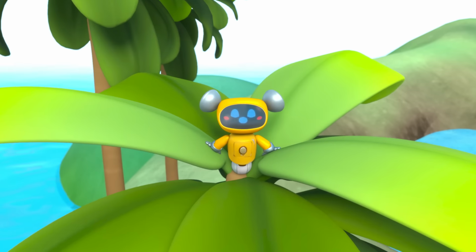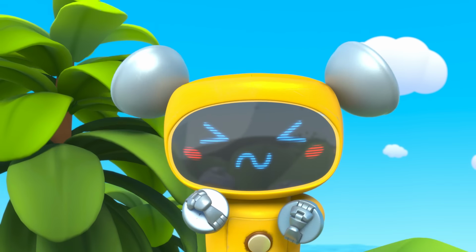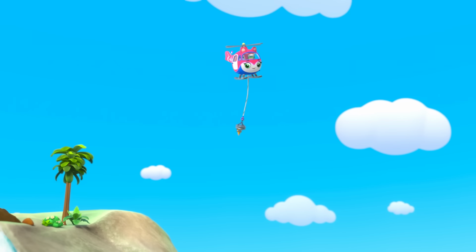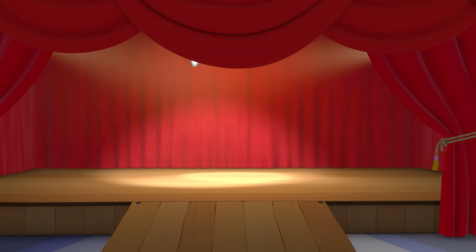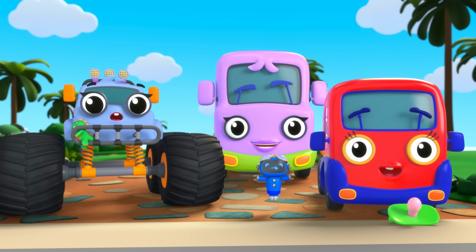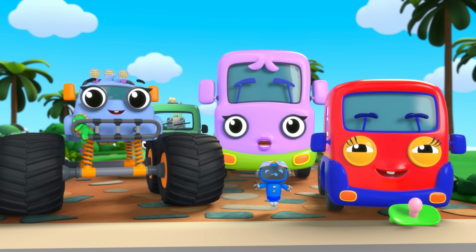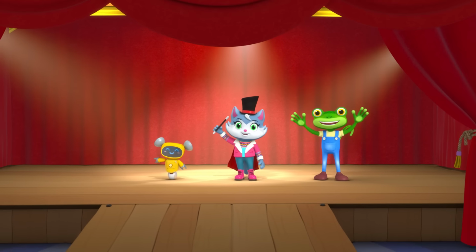Let go, Yellow! The magnet won't drop you, I promise! Got you! Now, let's get back to the magic show. Are you ready for the finale? See you all next time!